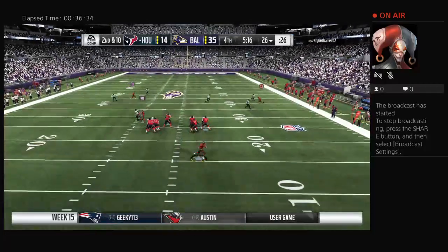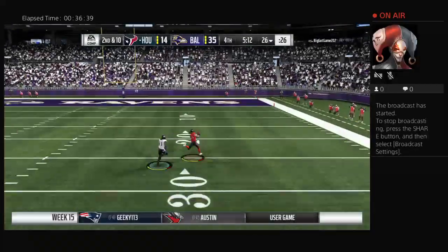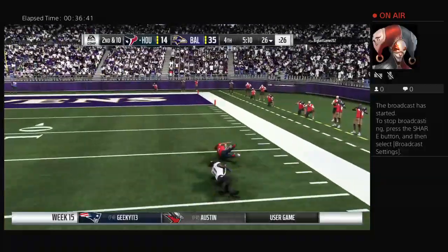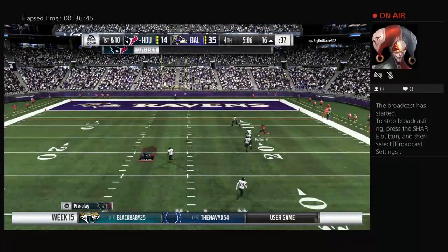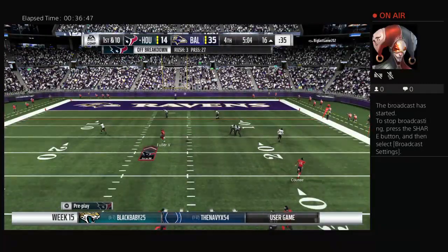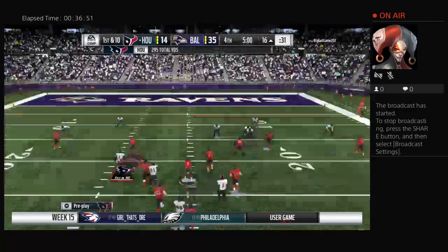Throwing again on 2nd and 10. Watson eluding the pressure right. Now he'll let it go deep right. It's caught inside the 25. And they're going to have this in a great spot way down in Baltimore territory. Watson hitting Fuller with a big one. 58 yards.